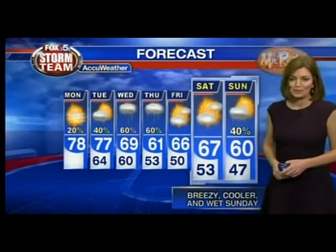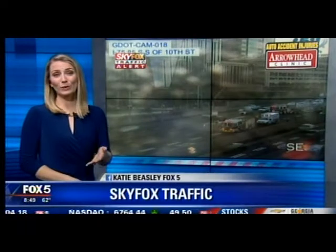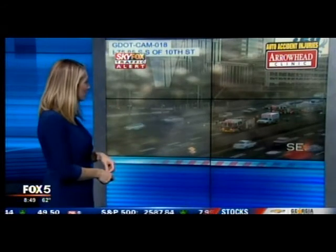Let's check back in now with Katie Beasley for a Skyfox traffic update. Katie? Good morning, and we're ending the morning with a big crash on the downtown connector now, blocking 4 left lanes. Several vehicles involved in this. This is just before you get up to 10th and 14th Street. And again, it's blocking off a few left lanes. Your ride now is up to about an hour.